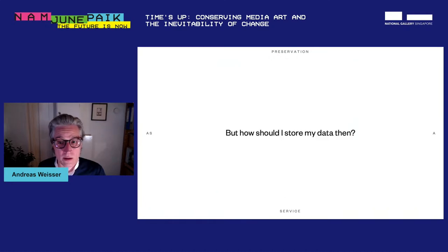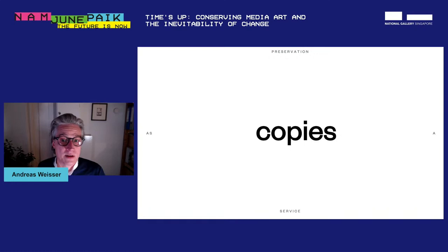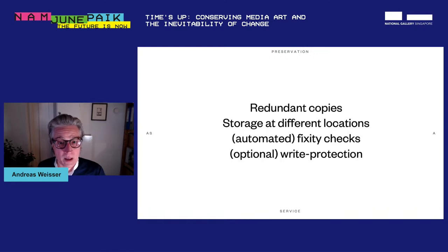Now you might ask if there is no safe data carrier to store your data on. Unfortunately, there is none. The only way to keep your data and your content safe is to make redundant copies and store them at different locations. These different locations might include a cloud service or an own cloud, but they shouldn't be built on optical data carriers.